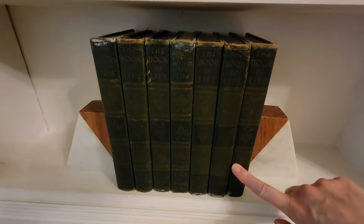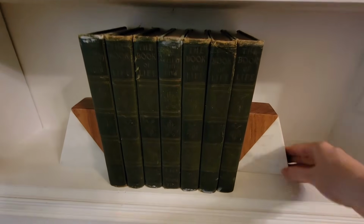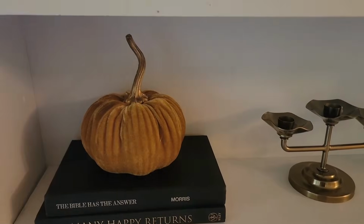These books were my grandma's. They're some very old Bible story books, so they just stay here all the time.